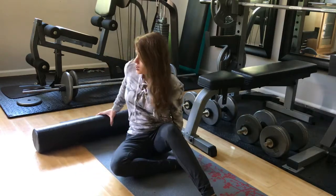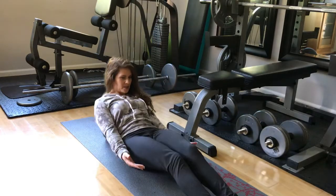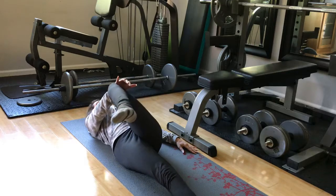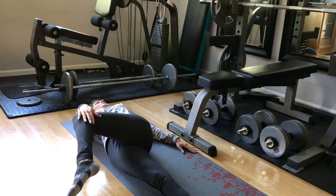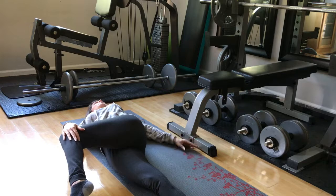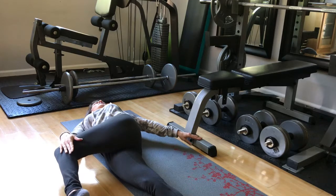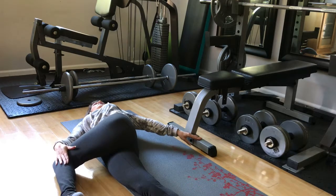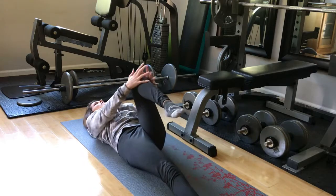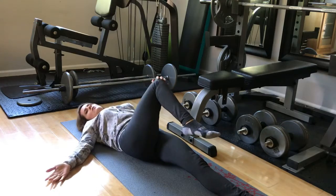And another one that I like to do, and this is a stretch that a chiropractor taught me. Just lay down, put your knee to your chest, make it into about 90 degrees, and gently press the knee to the floor. Try to keep your shoulder on the ground. I can't because I have a shoulder injury, but just try to get it as close to the floor as possible. Gently push that knee down and exhale. And you might hear an adjustment, and then gently bring that knee back. And just again, do it with the other side by moving that over.